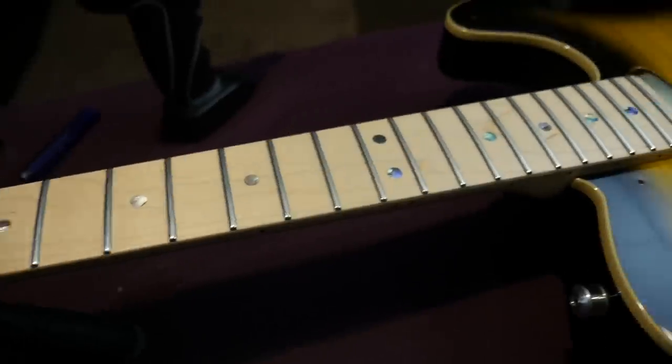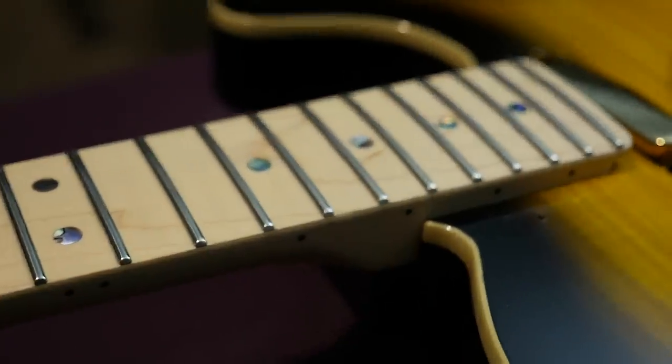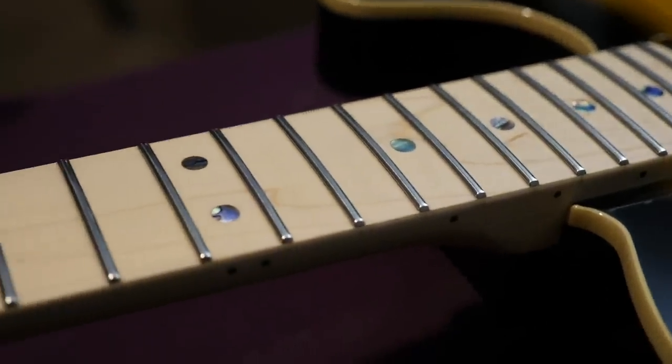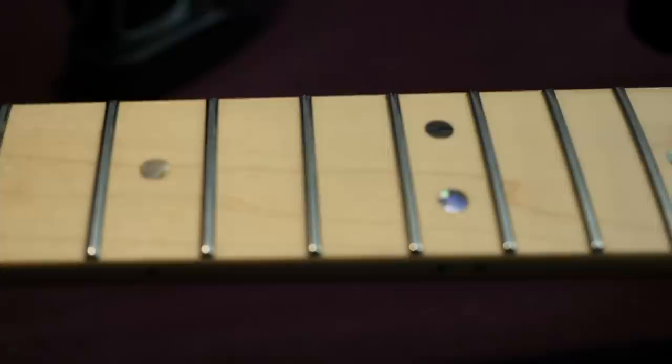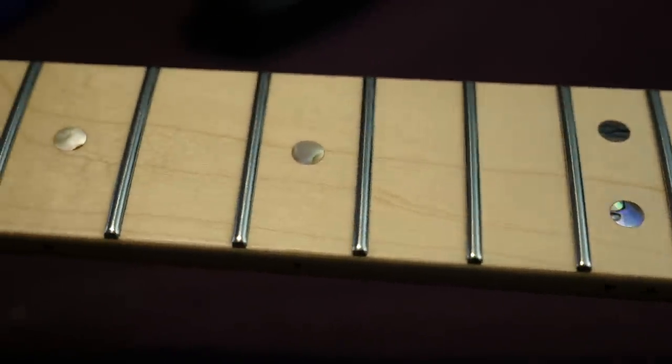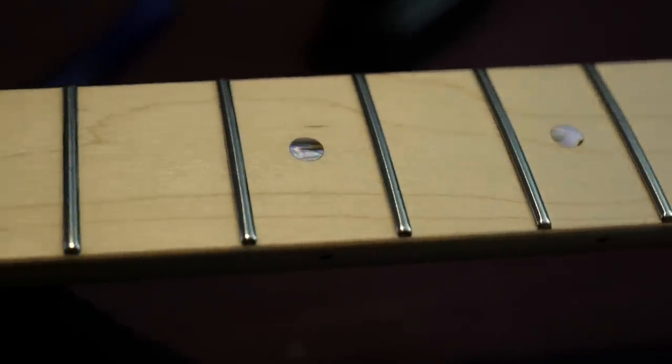Something else you'll notice, this has 22 jumbo frets. These frets are pretty big for a Telecaster, and that means it's going to be very easy to do big bends and things like that. And once again, the abalone dot inlays. That's one of my favorite features of this guitar that I wasn't even expecting when I first purchased it.